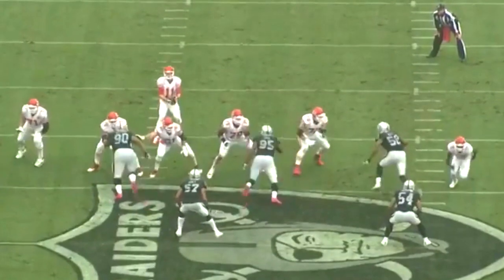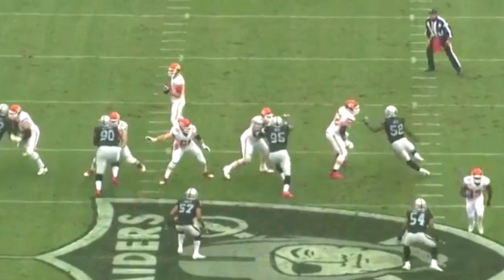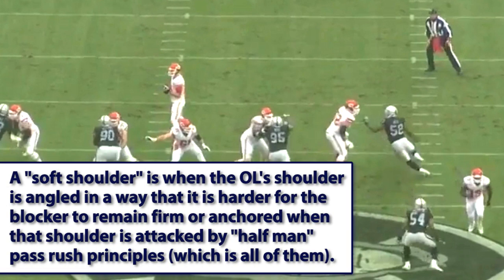If your shoulders and feet get vertical like Fisher's are here, again meaning perpendicular to the line of scrimmage, offensive line coaches will refer to that as a soft shoulder because that is a really hard angle for the human body to handle a power rush from.